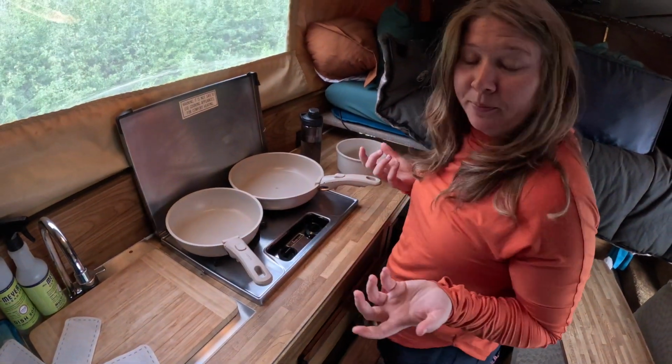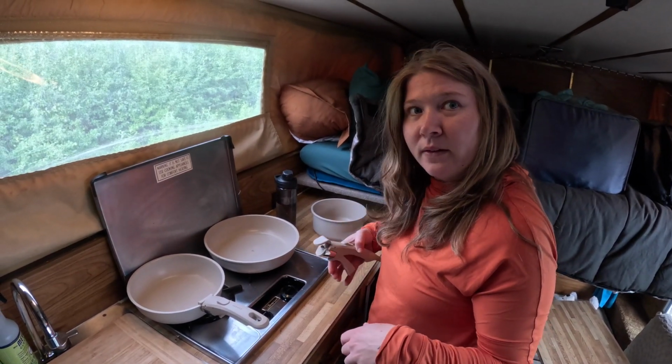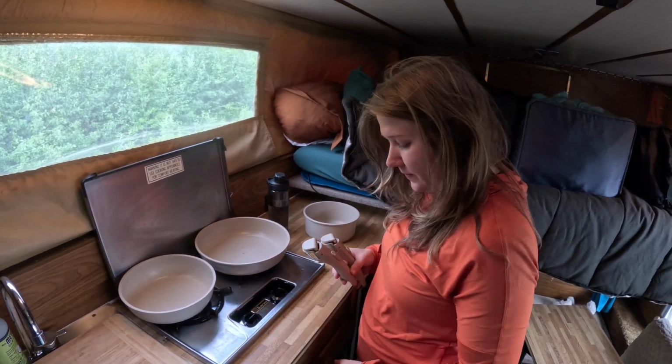You can see they both fit. I'm also going to jump in here and add really quick that the removable handle is really nice for washing the dishes. With a smaller sink, being able to remove the handle makes it way easier to maneuver the pot in the sink and clean it.